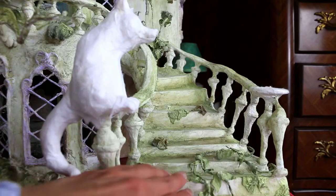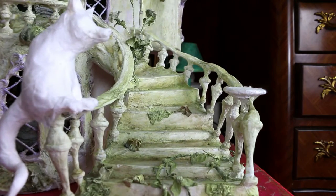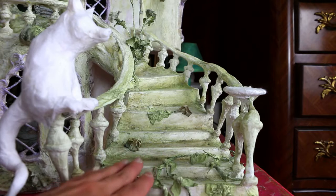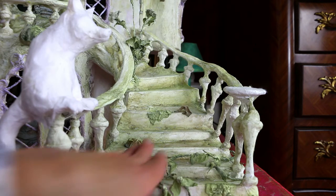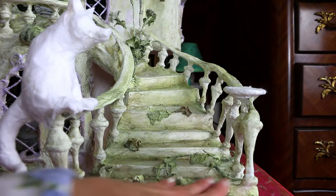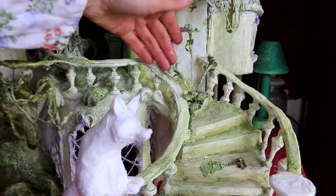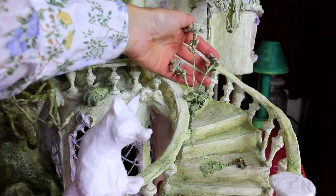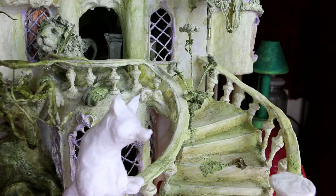So you see I added some leaves, some sort of little green things. I really had to show it was a little old. I'm going to add even more. I'm not totally happy with the number of leaves I added there. I'm going to add a bit more, especially on the first steps of the staircase. I added a little flower here. I'm going to possibly add another one at the bottom of the staircase.